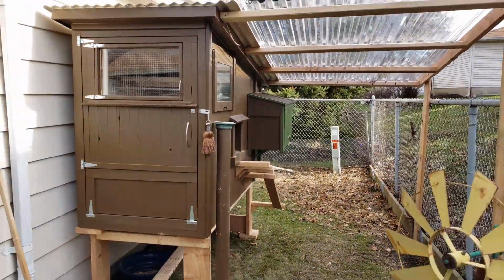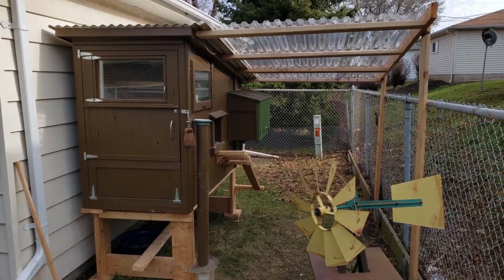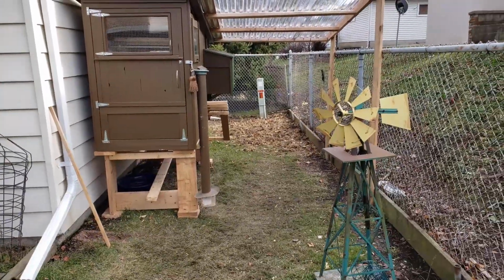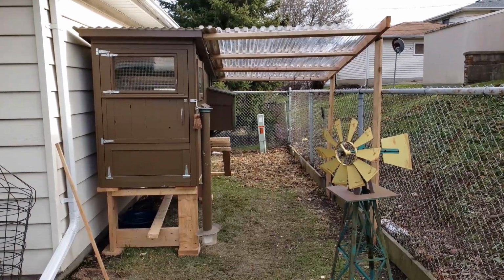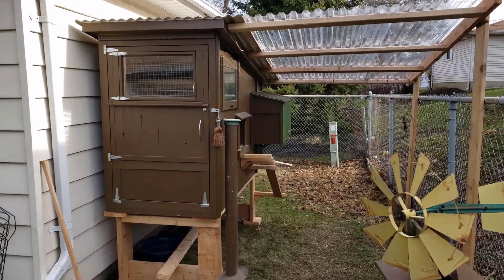Alright, so this was a really fun build. I think everything turned out great. I'm probably gonna add a door over here in the future and enclose them a little more. But right now, I'm just letting them roam free and destroy my yard. It's pretty awesome. Got a lot of grass to fix, but it's okay.